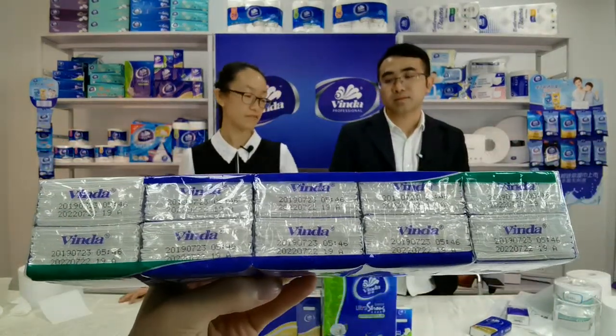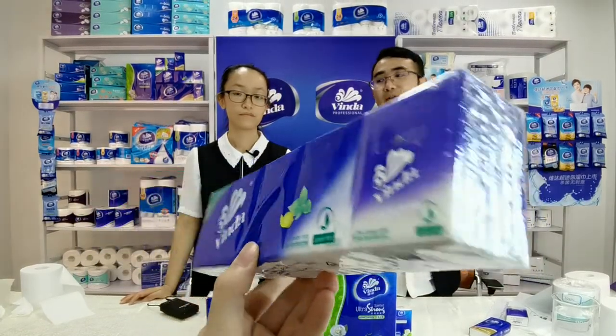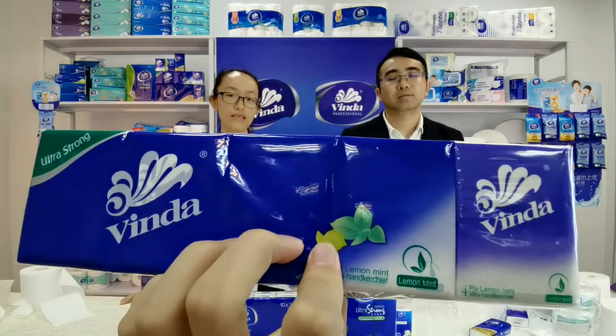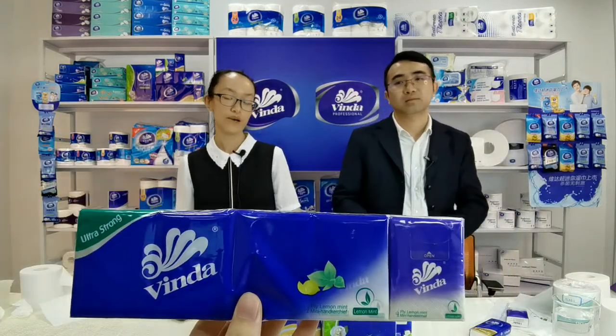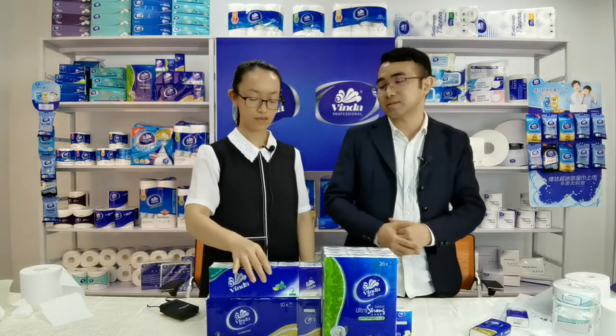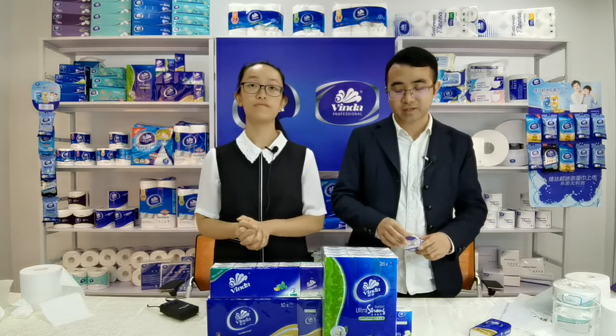So all of these are with different fragrances. All of our pocket tissue is made by 100% virgin wood pulp, ultra strong, not easy to break when it gets wet, no fluorescent additives, high temperature treated. So these are the three SKUs.